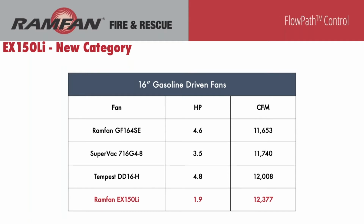But the interesting thing to look at is, let's compare it to 16-inch gas fans. More powerful than our 16-inch 164, the Supervac 716G, the Tempest DD16. It's even more powerful than that. And of course, all these come with no CO, less noise, virtually no maintenance. We're doing away with all that by going to the battery-powered fans.